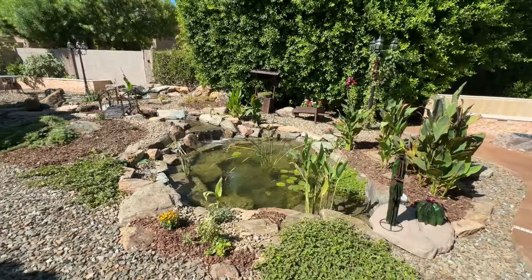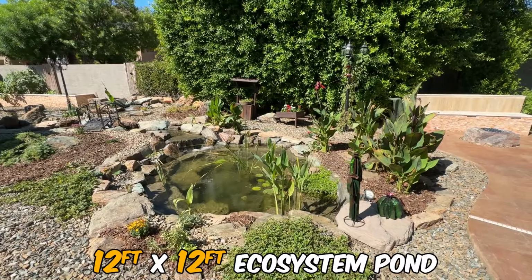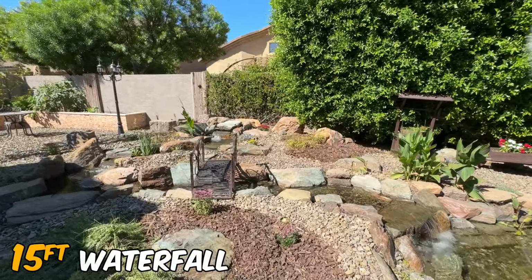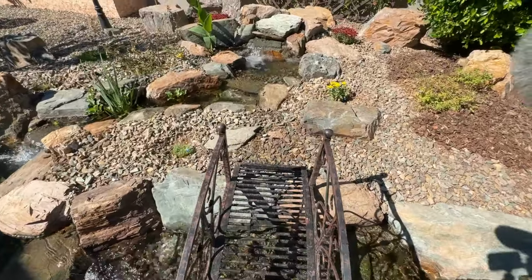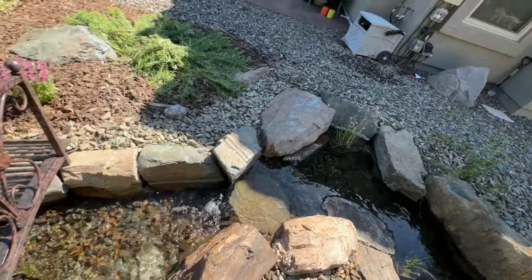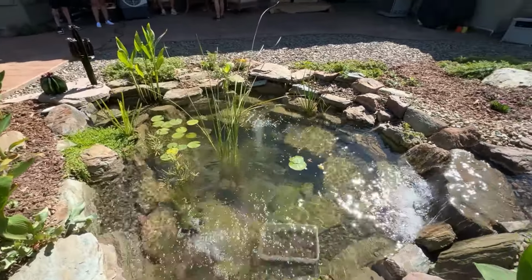Crazy. Hello everyone, this is Joe Brenner here with Arizona Aquascapes. I'm out here in Chandler, Arizona, where we have a 12-foot by 12-foot ecosystem pond, approximately 3 foot in depth, and we have this beautiful Mandarin 15-foot waterfall stream going through here with a nice bridge feature going over. This waterfall and stream is nicely planted with aquatic plants all through the stream area, wrapping around and dropping into this beautiful pond area. With the stone choice on this feature, we used mahogany stone.